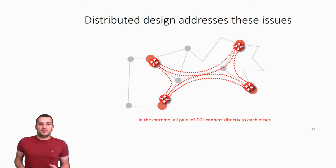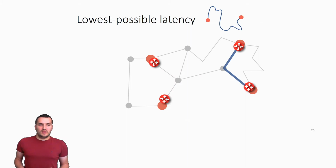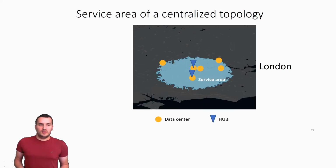Another approach to building DCI would be to use direct links between each pair of data centers. Although expensive and complex, this approach has certain benefits. First, the latency between each pair of data centers is optimal because a pair of data centers is always able to use the shortest path possible. When it comes to the size of the service area, a distributed topology allows greater flexibility.